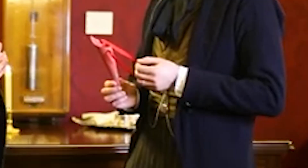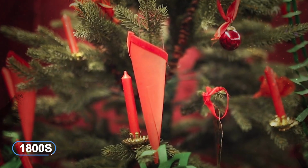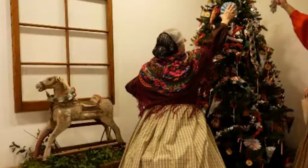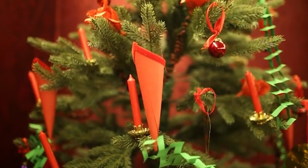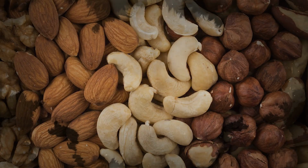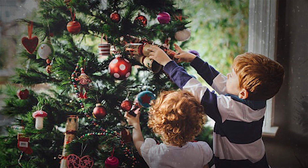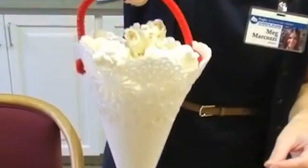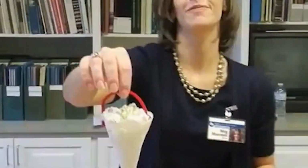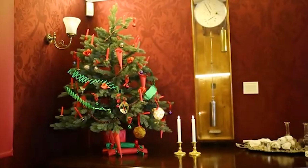Cornucopia ornaments, shaped like tiny horns of plenty, were once a beloved addition to Christmas trees in the late 1800s. Inspired by the Thanksgiving cornucopia, these ornaments symbolized abundance and were often filled with sweets, nuts, or small treats. The element of surprise made them especially exciting for children, who would search for hidden delights among the branches. Combining the holiday spirit with a sense of giving, cornucopia decorations added a fun, interactive aspect to holiday decor that made trees feel extra magical.